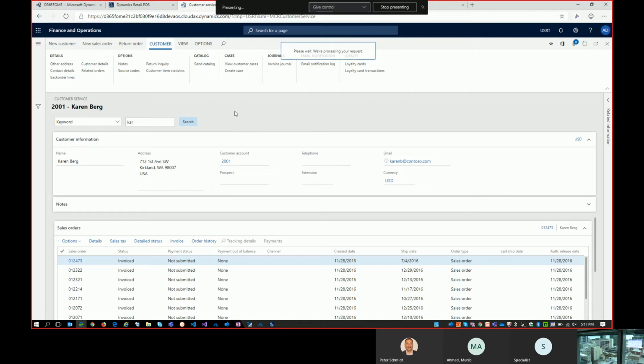So retail has been advertised a lot as a standalone product. Do I need FinOps to have retail? In terms of the back office, yes, you can deploy retail without the other extra stuff. But if I had to get technical, it's pretty much FinOps in the back end. So it's just the extra module of retail, which enables a whole bunch of greater features. You can embed retail within Dynamics customer engagement.